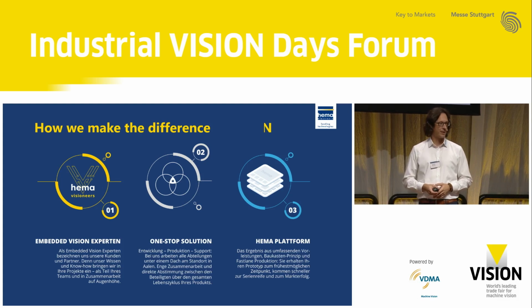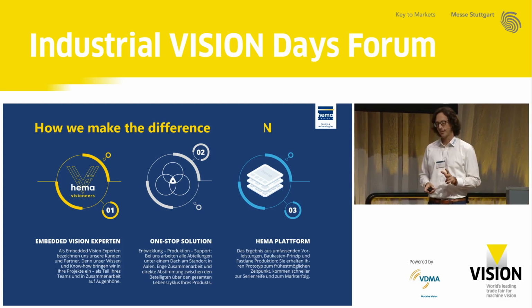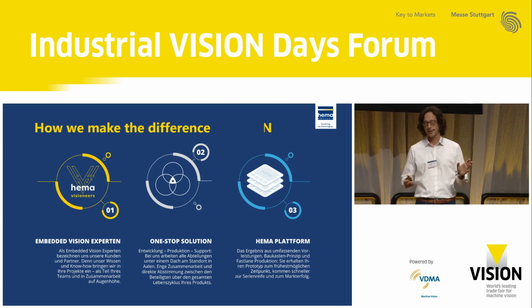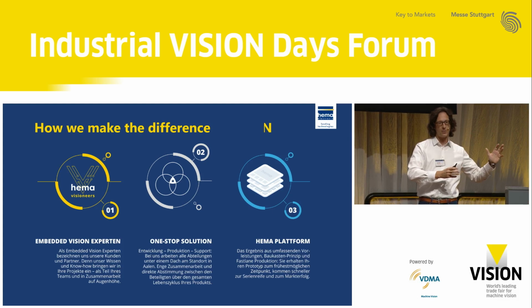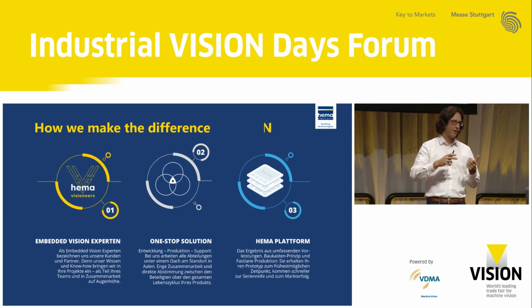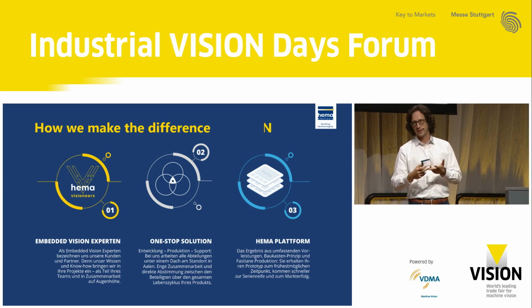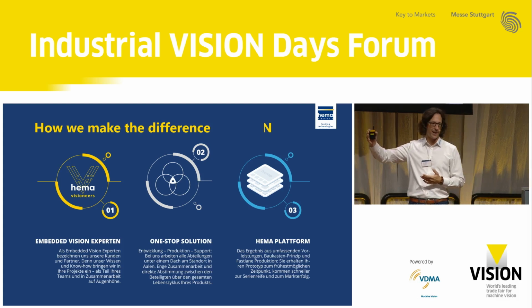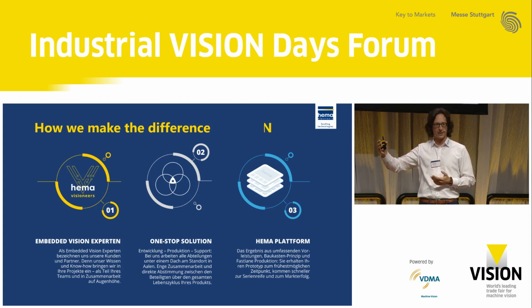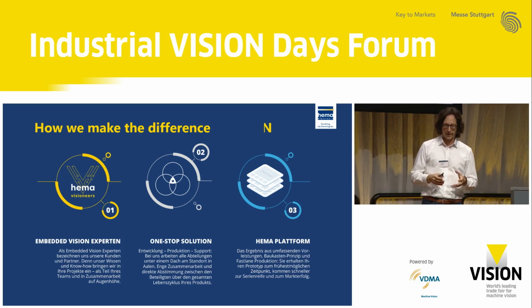What makes the difference about HEMA are three points that I want to point out. The first is the focus on embedded vision video management. You know the video systems: you have sensors and cameras on the one side, a processing unit, might be an industrial PC, an FPGA, or a GPU-based system, and on the other hand, you have displays or, in the future, technical systems with more or less AI to get the results and to handle these results and do whatever automation or other application is needed. So we focus on embedded vision.